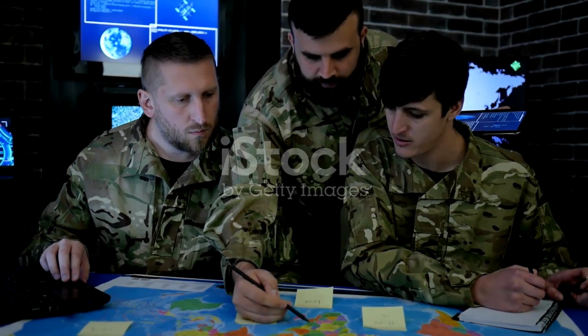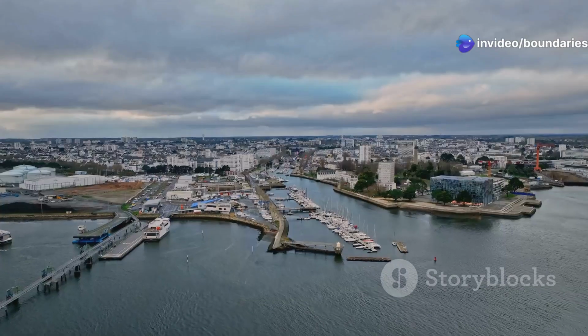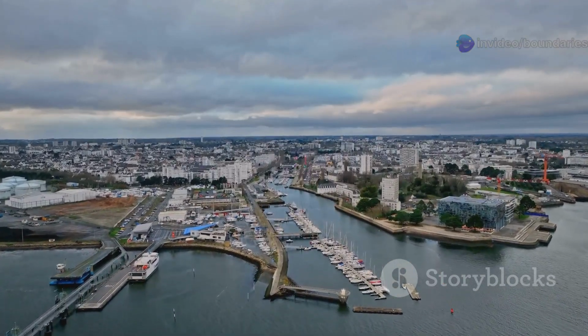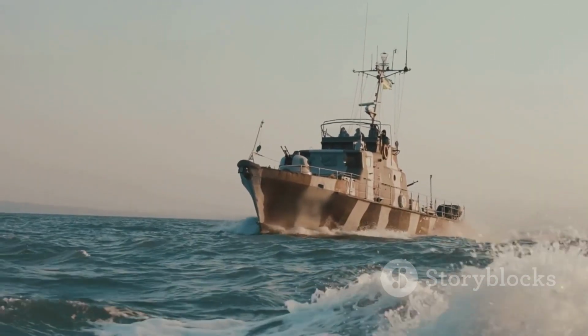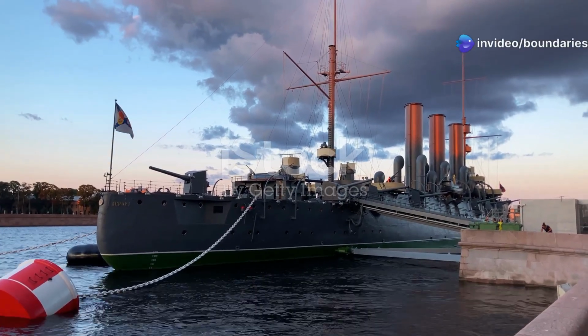To neutralize this threat, the British planned one of the most daring raids of World War II. Operation Chariot would be a direct assault on the heavily fortified dockyard. The objective was simple but incredibly risky: sail an old destroyer packed with explosives into the dock gates and blow it up, rendering the facility useless.